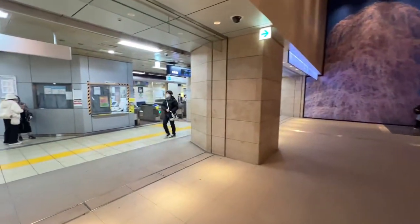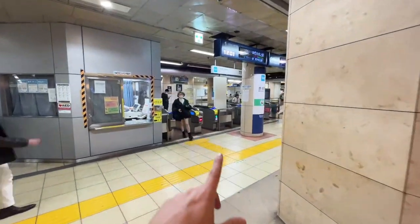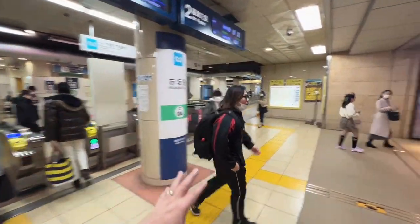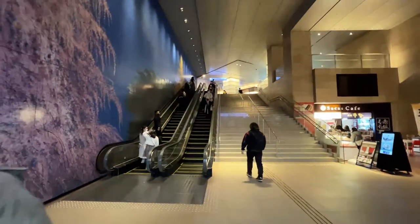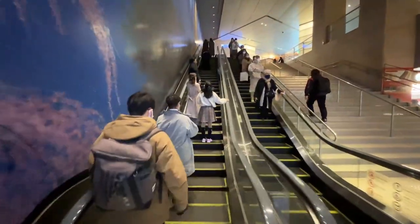So yes, as you come here, make sure that you come out one of the many ticket gates, but make sure you come out into this area here. I think this is the main, I'm not sure. And you'll see this right here. You'll see 3A and 3B Akasaka Sakas, and we're just going to go up this escalator here. And I'm going to check out the whole area.